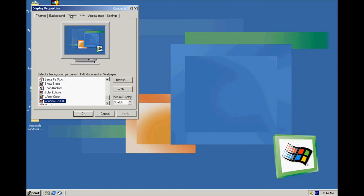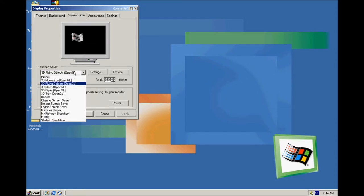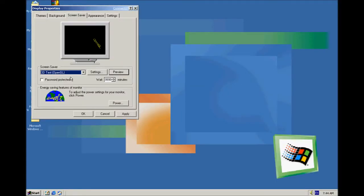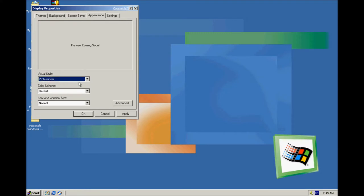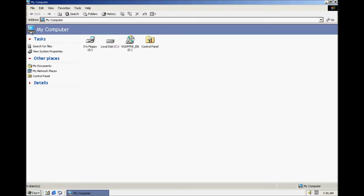Let's go to screensaver. Still says Windows 2000 there. Microsoft codename Whistler. No, here, Professional. Let's try it out. This looks actually cool. However, this build has a glitch.